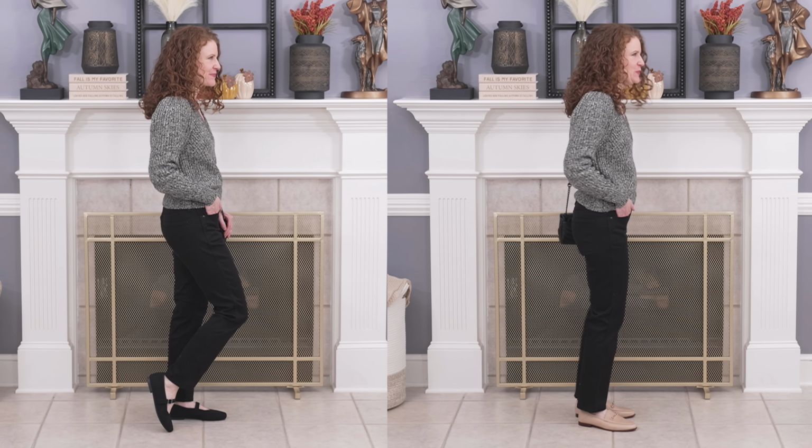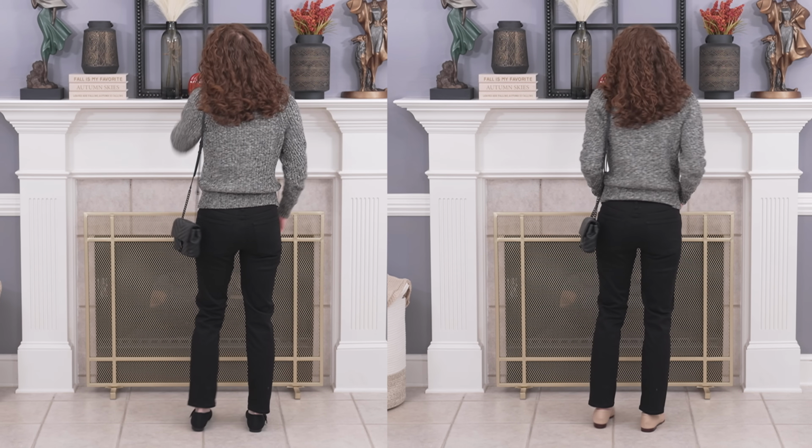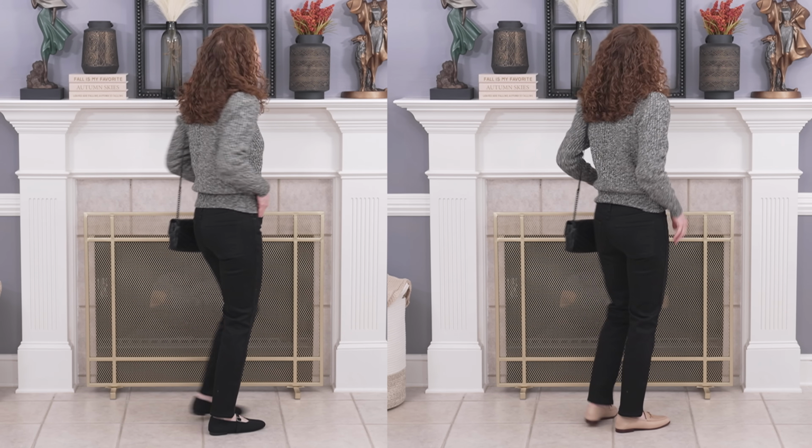But I wanted to show you that it actually helps lengthen the body a little bit. So when you have a shoe that is a different color, that's lighter and sometimes even darker or brighter, it can create a cutoff point. And so if your goal is to look taller, then the black shoe is definitely better. And actually, I think even if that's not your goal, the black shoe is better. I would never wear this loafer with this outfit, but I wanted to show it to you for comparison.